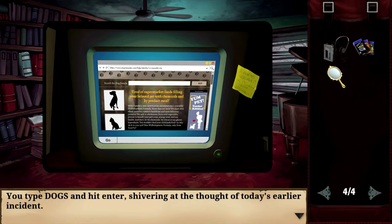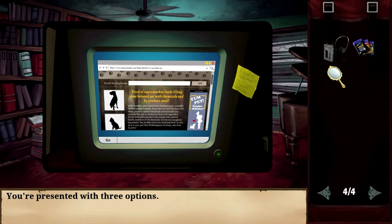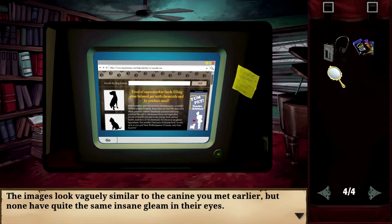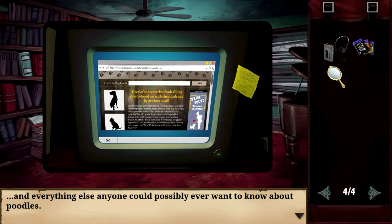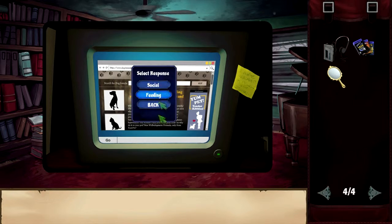Shivering at the thought of today's earlier incident. After scrolling through the results, you choose a promising looking information hub. You're presented with 3 options. The breed listing is comprehensive. After brief perusal, you self-consciously select Poodle. The image looks vaguely similar to the canine you met earlier, but none have quite the same insane gleam in their eye. Appropriately, there's also plenty of useful information about the breed, temperament, intelligence, famous poodles in history, and everything else you could possibly ever want to know about poodles. Nothing about insatiable bloodlust. You question Fifi's pedigree.